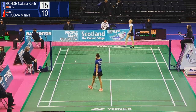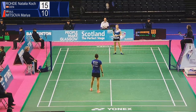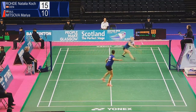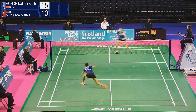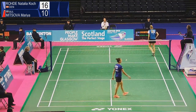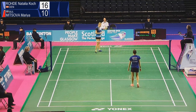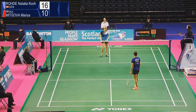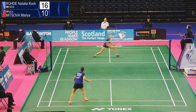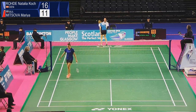15-10. Strong, really strong. Went for the cross court reverse slice from the round the head, followed the shuttle across. She knew that straight return was coming. Jumped up there and played some really, really good power down Mitsova's forehand. Well, I've just realised Mitsova is left handed. Good aggression there.